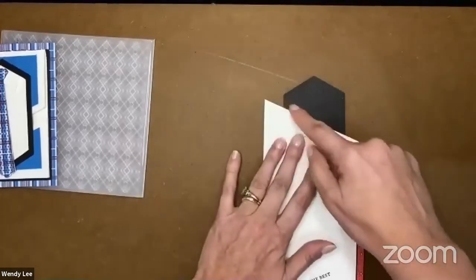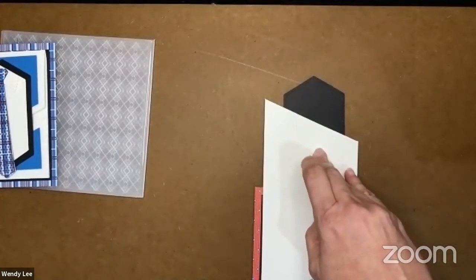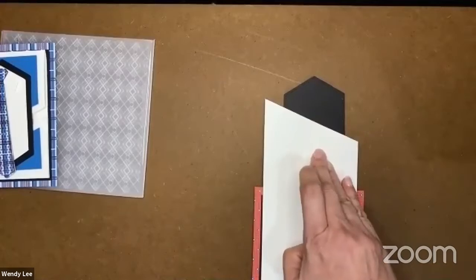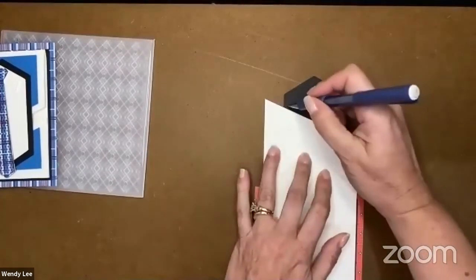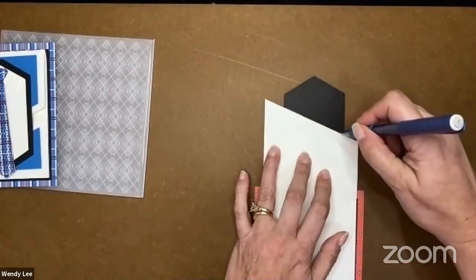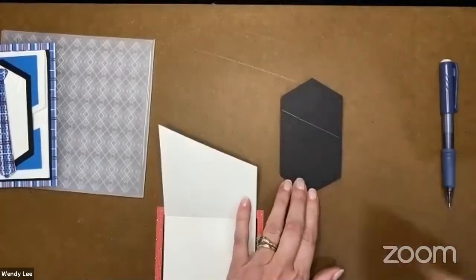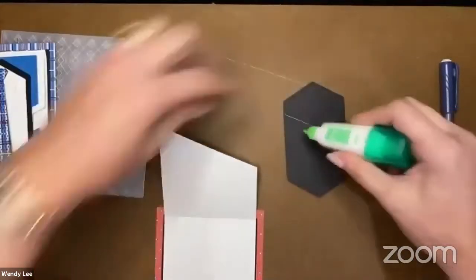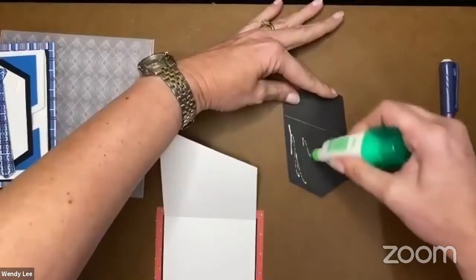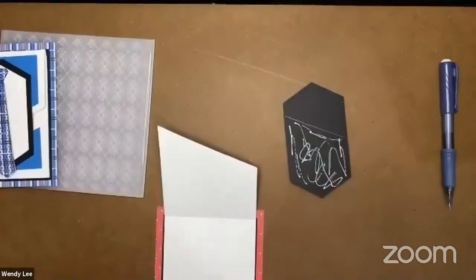Now, if you wanted to take a pencil or a pen and place a mark there, let's see if I've got one. There's a pencil. All right, I'm just going to draw a pencil line on this black. And that's going to give me a guide so I know where to put my adhesive. So I'm going to put my liquid adhesive down above that mark, just a little bit to hold it in place. It doesn't need a ton.